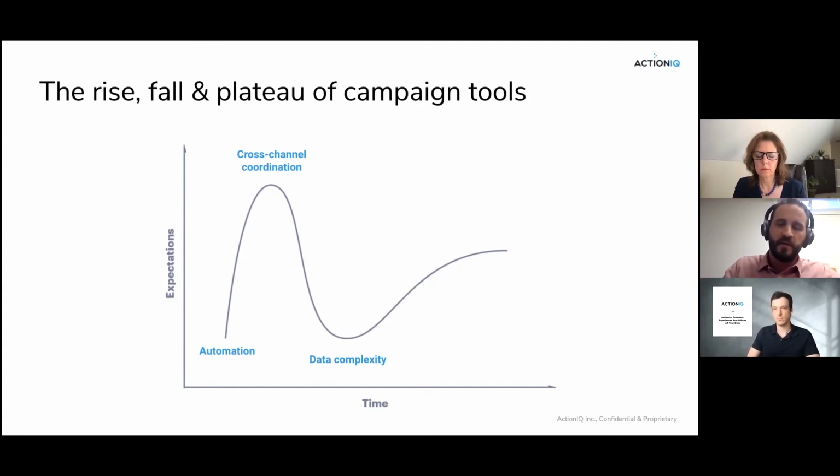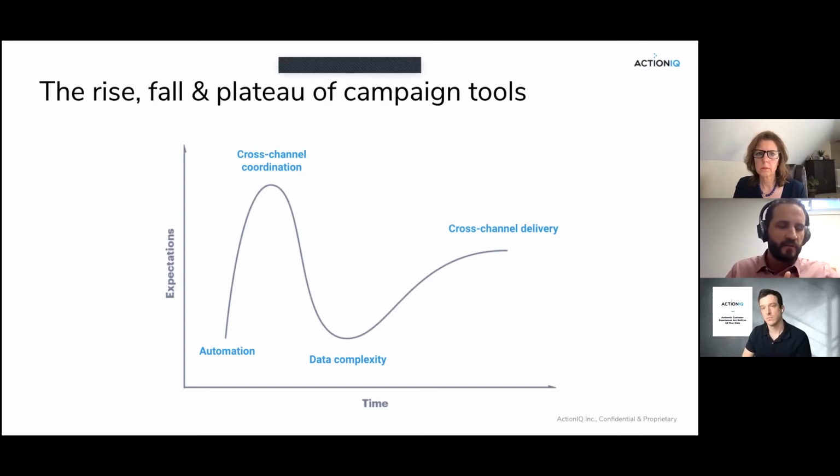And finally, a lot of clients have realized this is difficult, and that data foundation is everything. So they've entered into, I'd say, a pretty stable plateau of productivity, which is they're using these tools for cross-channel delivery. They've seen that they can do these things well, but without that data complexity, there's just certain limits that these clients are able to hit without a lot of time spent in building that foundation underneath the hood.